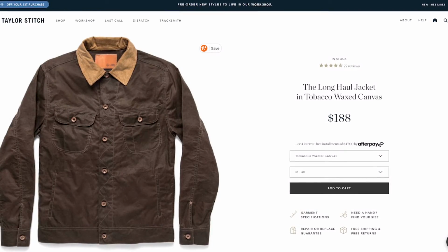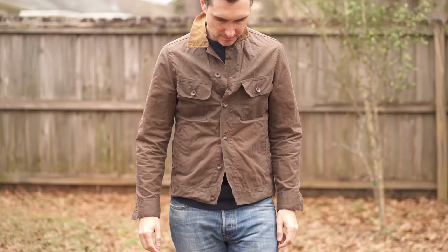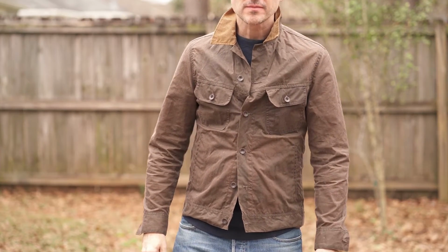Now, they have a lot of different varieties, but let's start with the three that I have and let's talk about those. Now, the first one that I got was their long haul jacket in wax canvas. Now, I believe this is one of their more popular ones, and they usually carry this style in their stock pretty regularly. Now, as you can see, this color is their tobacco color, and there are a couple of different things that are unique to this.